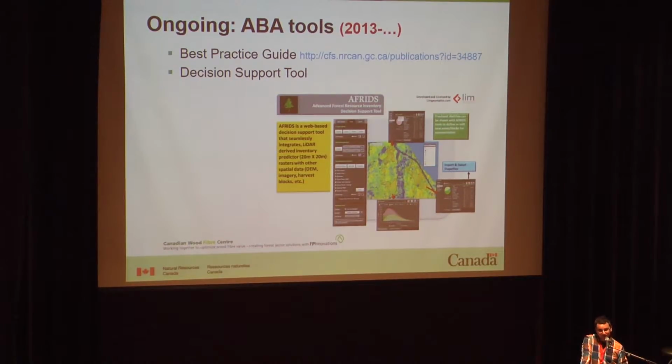Then in 2013, there was the best practice guide for airborne LiDAR data acquisition. A lot of people were involved as authors, but a lot of people from Western Canada. FP Innovation was also involved. And I put the address here. You can download this in either French or English. We had more than 500 downloads just last year. Internally, it's just like the Adele video on YouTube in terms of success. It's the bestseller for NRCan, or mostly, let's say, for the Canadian Forest Service at least.